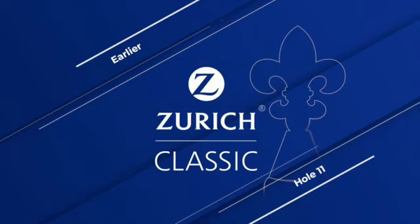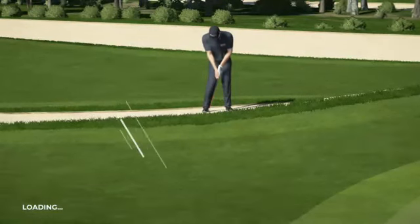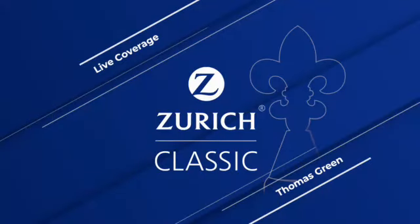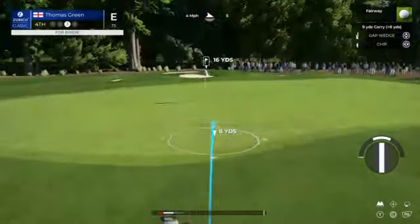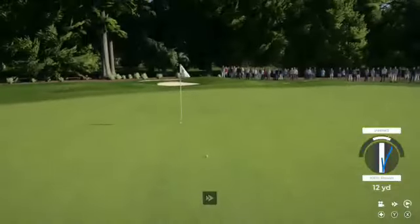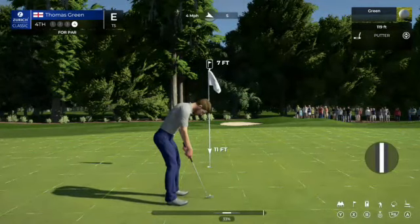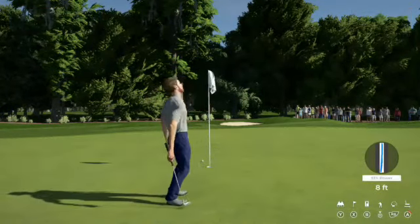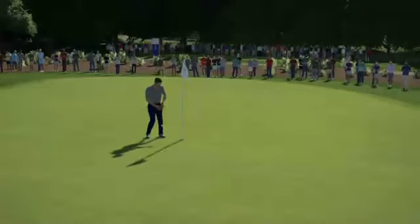And this effort from Patrick Cantlay just a short while ago. He's a sharp shooter from short range, isn't he? Let's get back to it, shall we? Getting ready to play their third. 3 strokes off the lead. A 7-footer right here. Oh, so close. This one's for bogey. In she goes. Let's head to the next.